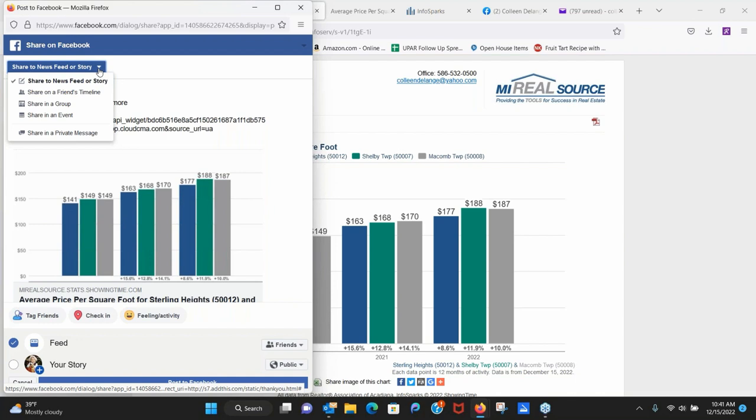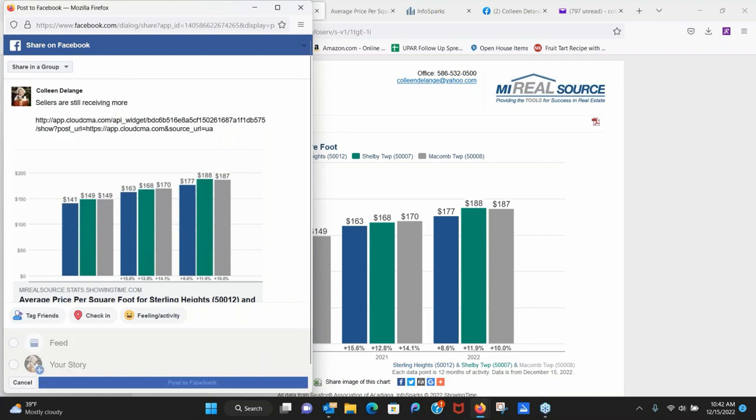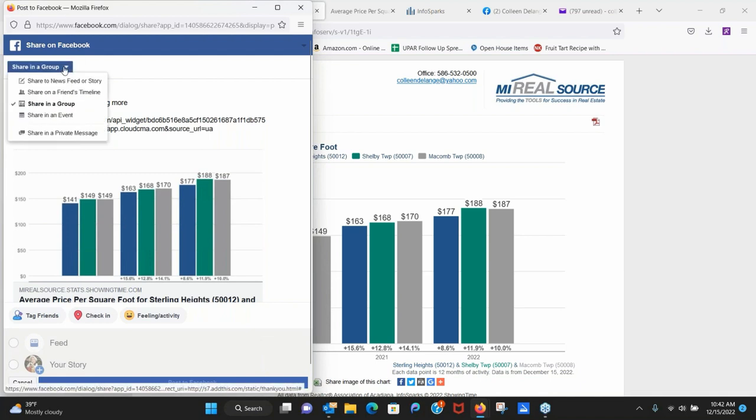So normally, if you have your business page set up, and I'm actually just sharing directly to my business page here, if you created one from the other, you will see that you can share them in a page you manage. You can share them to a group. You can share them to an event. So you're actually just picking where you want to share these.